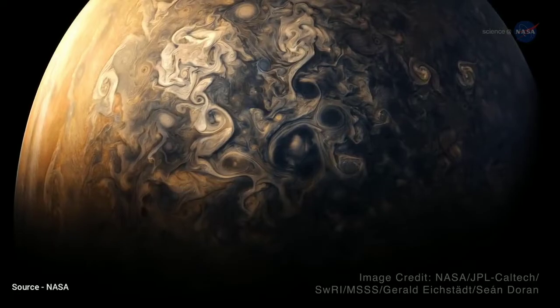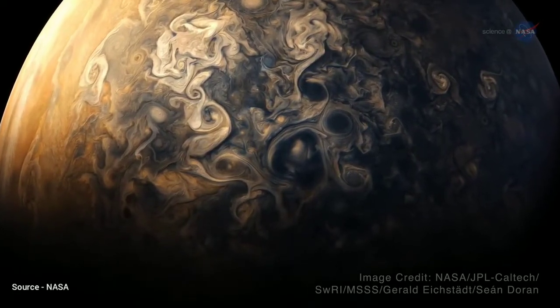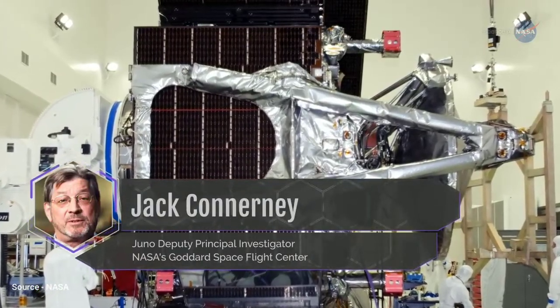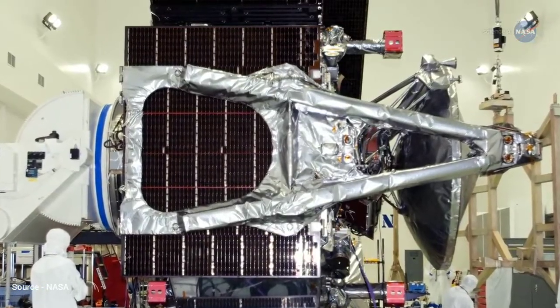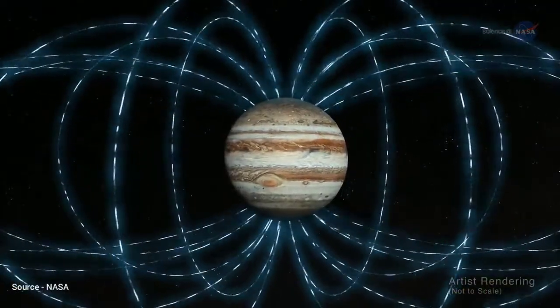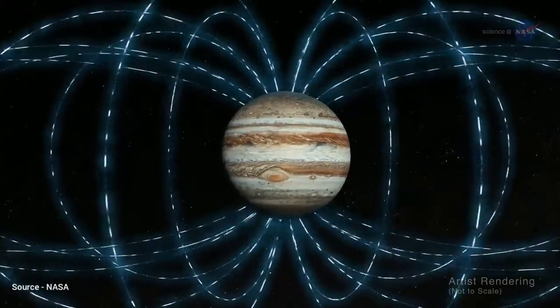Astronomers have long known that Jupiter has the most intense planetary magnetic field in the solar system. But according to Jack Connerney, Juno Deputy Principal Investigator at NASA's Goddard Space Flight Center, Juno's magnetometers indicate that Jupiter's magnetic field is even stronger than we thought. Moreover, the magnetic field looks lumpy, he says. It is stronger in some places and weaker in others.